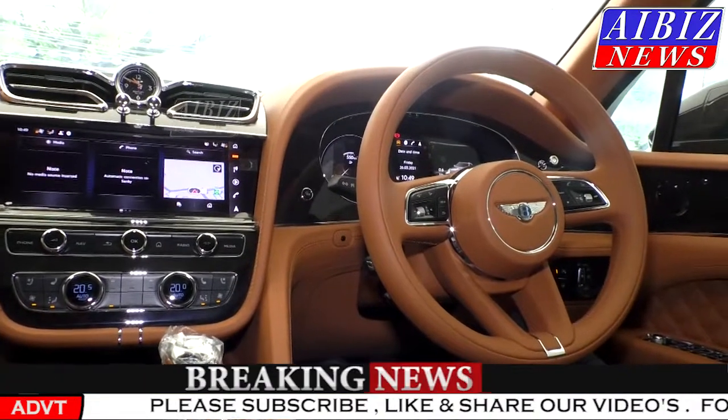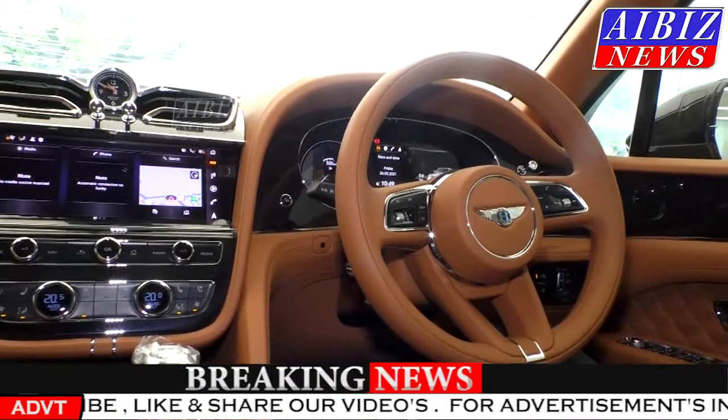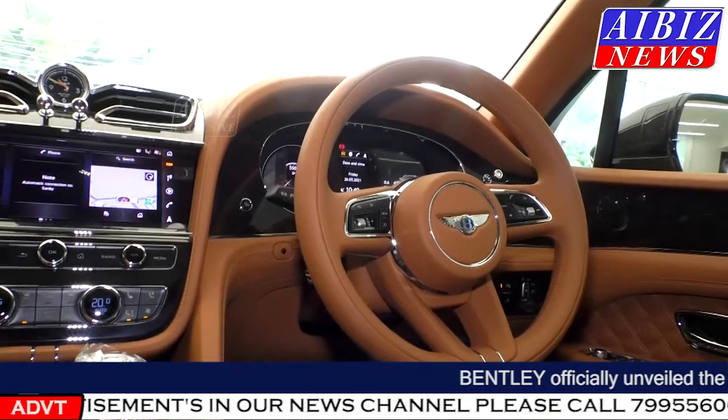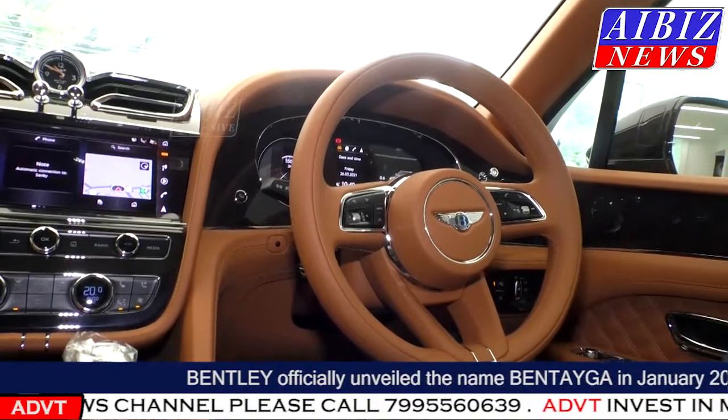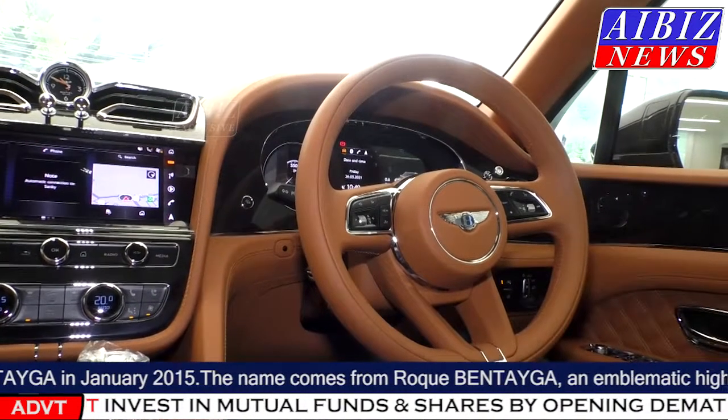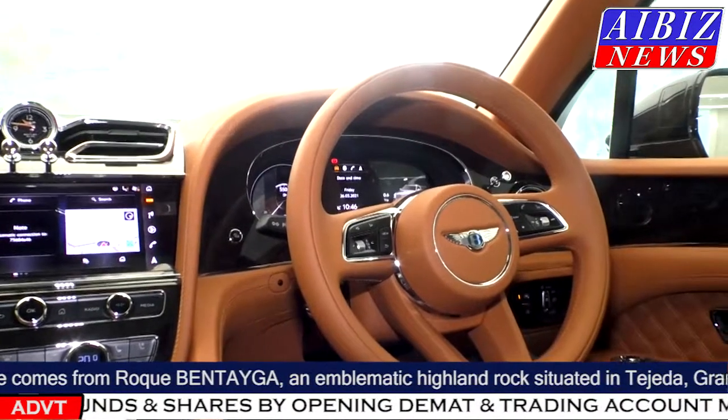We target HNI clients, as you know the cars are quite expensive. There is no such criteria, but we prefer to reach the HNI, those who can afford this, basically. Yes. The prices vary from car to car.